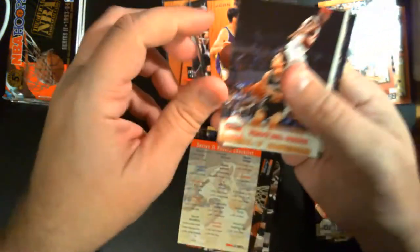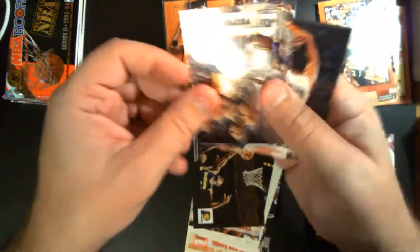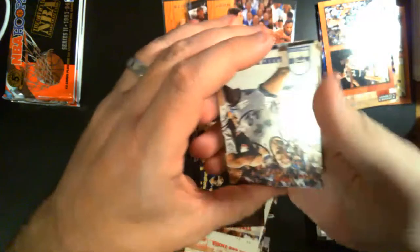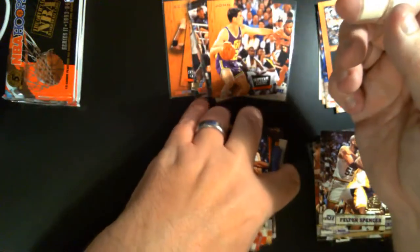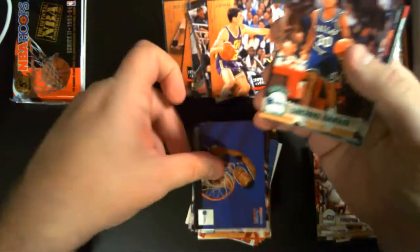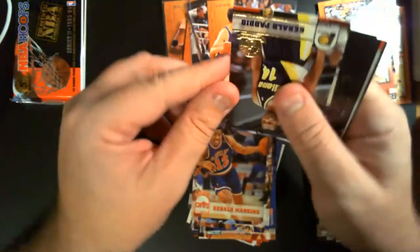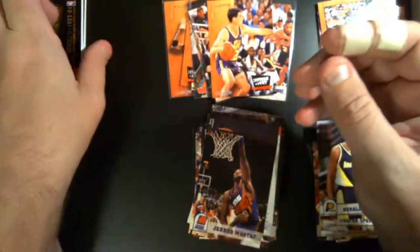Lane Beer, Del Negro, Cassell, LaSalle Thompson, Felton Spencer is the parallel, Krestowiak, Kerr, Murison, Williams, Worthy, Johnson. Harper, Harris, Graham, Mahorn, Green, Madkins. The DO is the parallel. Williams, Les, Morningstar, Long, Mustaf.